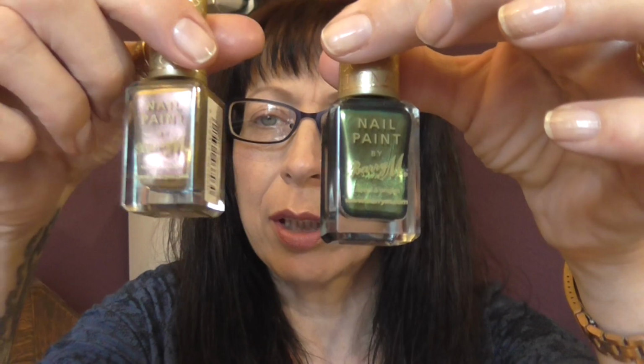I popped into Superdrug and I picked up 2 of Barry M's, what are they called? It's their new nail polish they brought out. Oh, I can't think what it's called now, sorry. But it's this one. Atlantis Collection or something like that. Not quite sure. This is in 405 Arabian. And this one, they're both 405.